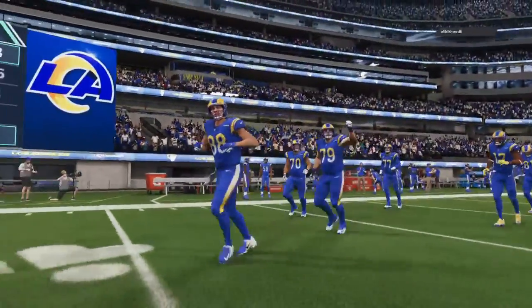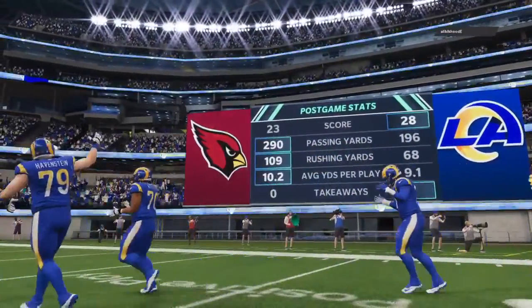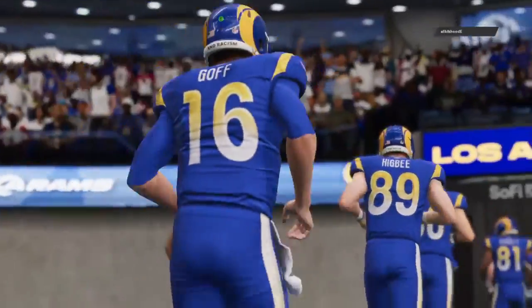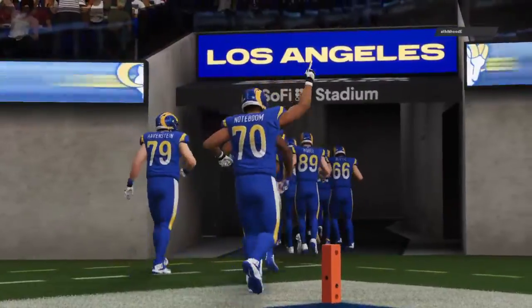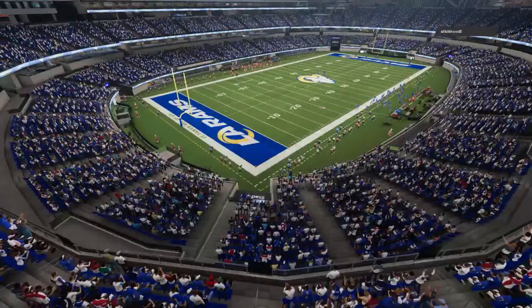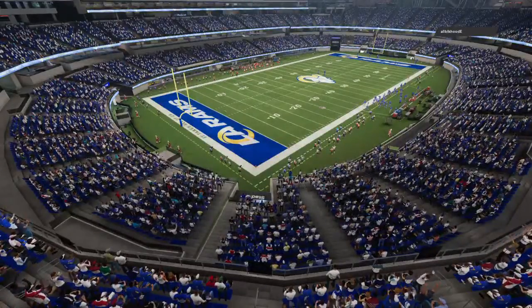So for Los Angeles, a win means they'll finish in double digits at 10-6. And that is maybe not exactly what they were hoping for, but a better-than-average season nonetheless. Meanwhile, for Arizona, this was basically just an exhibition game for them as they'd already clinched home field advantage. And the playoffs will run through their house as they'll get the week off and get set to host a divisional round game in 2 weeks' time.